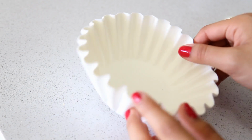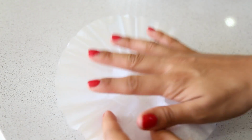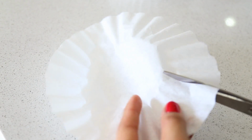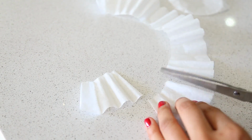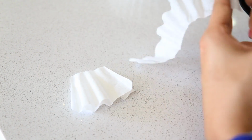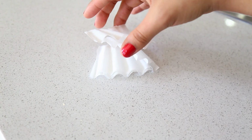Another weird makeup hack is to use coffee filters for blotting sheets. So basically, to take all that oil out of your face. So what I'm doing is just cutting this coffee filter around and then cutting it into little slices. And then you can just store this and use this on the go whenever you feel a little bit oily in the center or anywhere. Then just use your little blotting sheets.